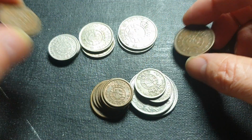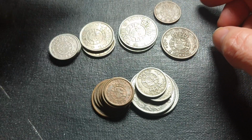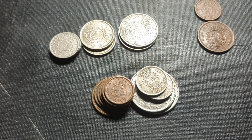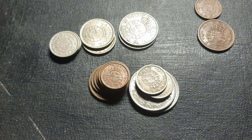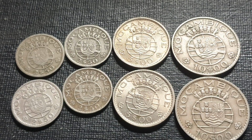I do have quite a lot of coins that I have extras of, so these ones are for sale, and these are from the colonial period of Angola and Mozambique. I do have two coins, and they're pretty much sold already, but the other coins I got are from 20 cents to 20 Escudos. As you can see, there are various grades.